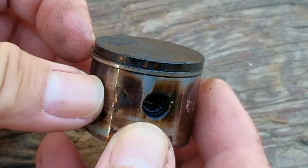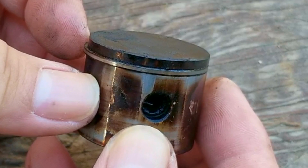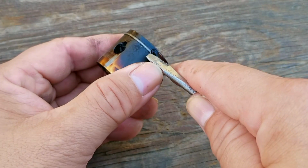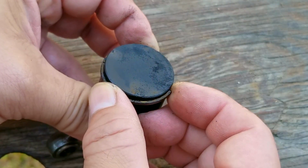The right side should look a lot like the left side, but as you can see, the ring is not extending past the side of the piston. What I'm going to do is scrub the carbon from the piston, so I'll need to remove the ring. Just be careful doing this because you can break it.